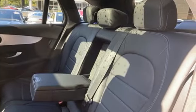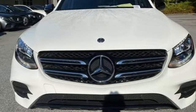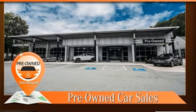Mercedes-Benz, high style, high performance. They say a journey of 1,000 miles begins with one step. Well, in this case, it begins with a test drive. Start your next adventure today.